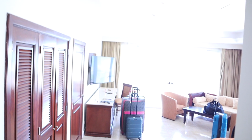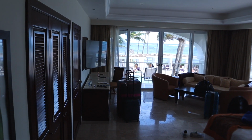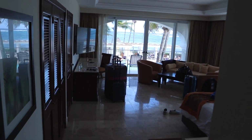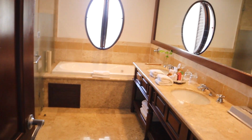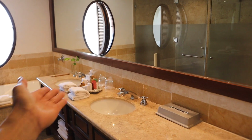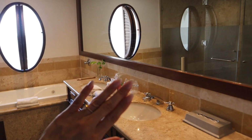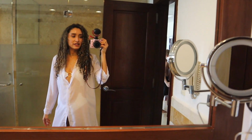So, this is what you walk into. I have the curtains open right now, so it has to adjust. But before we go in there, there's a mirror right when you walk in, and then the bathroom straight ahead. We just checked in, so it's really clean right now, and I'm about to destroy it with all of my toiletries and my makeup, but it's very spacious.